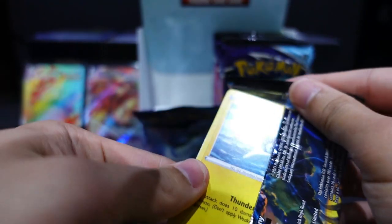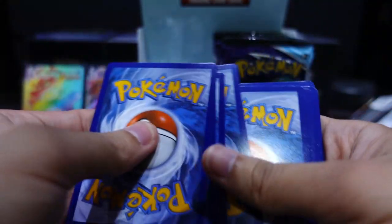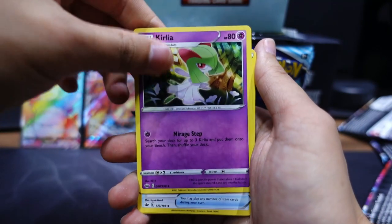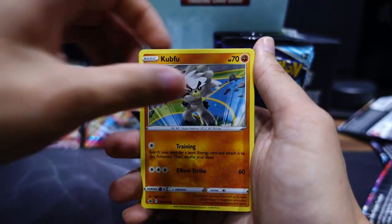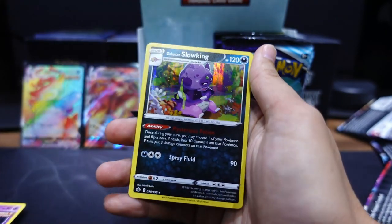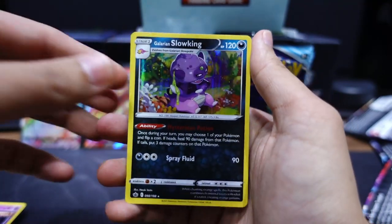See, you're gonna do me like that, right, Pokemon? And the seal, I don't know if you call it the seal or the sticker or whatever. It really isn't that good, because the packs are open too easily. It feels like sub packs from 5-6 years ago. Curlia, Crushing Gloves, I like this Blitzel artwork a lot. Cupfu, Shuppet, Scorbunny, Diglett. Will we hit anything? And just a holo rare Galarian Slowking. So I will count that as a hit as well.